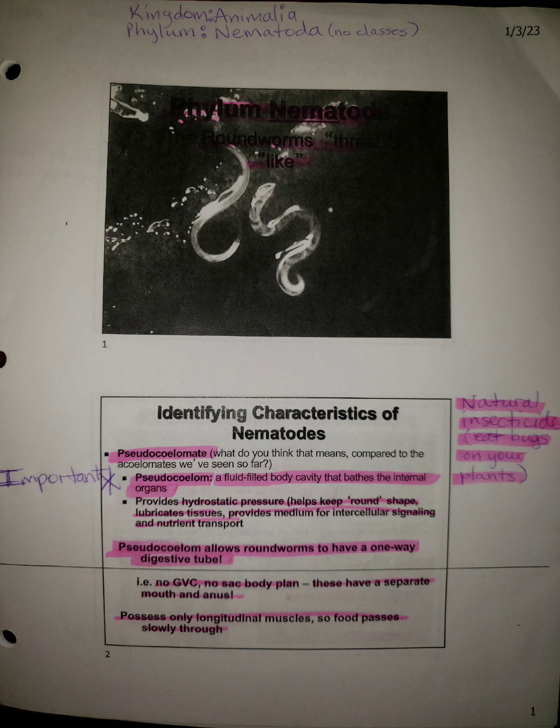Pseudocoelom, a fluid-filled body cavity that bathes the internal organs, provides hydrostatic pressure and helps keep their round shape. It lubricates the tissues, provides a medium for intercellular signaling and nutrient support. That is super important. Pseudocoelom allows roundworms to have a one-way digestive tube.